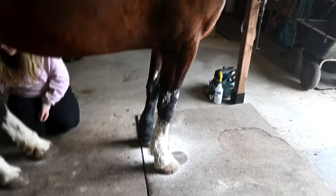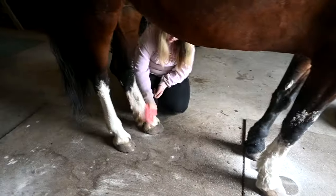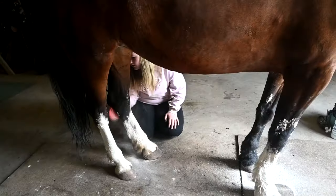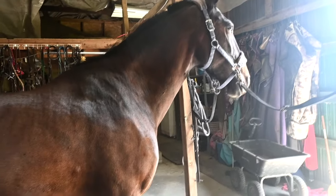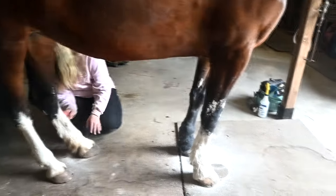Sophie rode her last night, and she uses this liniment, or she uses this clay, and it is messy as heck. You can tell by our mats here, but it makes us feel good to use it. I don't know if it helps her, but it's probably more for our benefit than hers, but it's not going to hurt her.